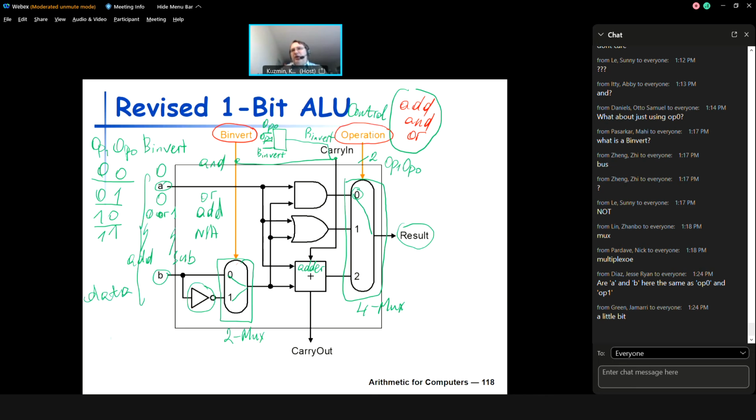Result is also data, but the result is output. And operation and B invert are control signals, right? They just determine which operation, how this circuit functions. We are not doing anything with OP0, OP1. We're not adding them, right? They're not data itself. They're just control signals that modify the behavior of the circuit. Making sense?